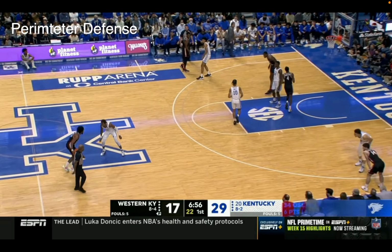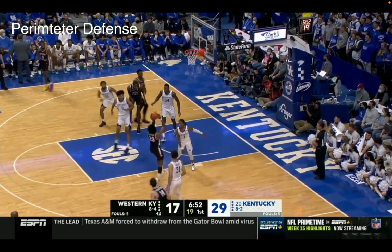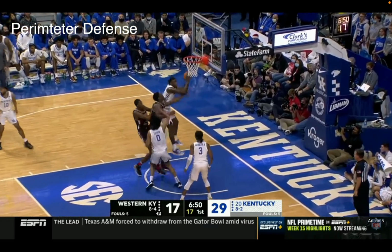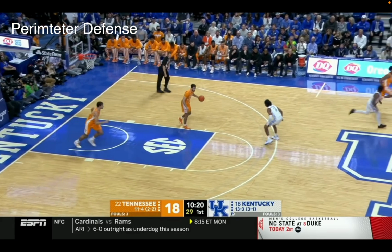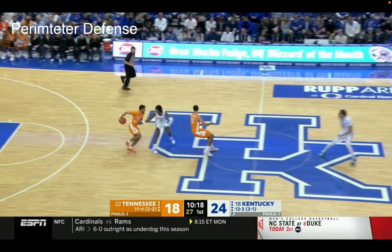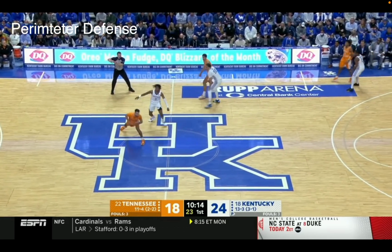You see him here defending his guy and just sticking with it, right? Nothing fancy, just sticking, and you force up a tough shot, and your guys get the rebound. And here's what I'm talking about with the hounding and harassing. You got Washington here, you got the ball handler over there, and just watch, right? Sticking on him, arms up, you can't do anything.